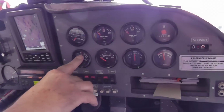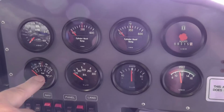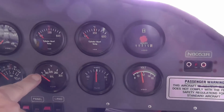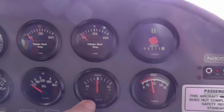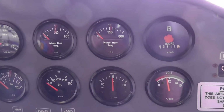This right here is the oil pressure, and as soon as you start the engine, you have to check the oil pressure. Make sure it comes up to oil temperature. You want to see that off the bottom before you fly. The ammeter, for some reason, is wired in here wrong, and I've got to go find out what the previous owner did there. Get that fixed.